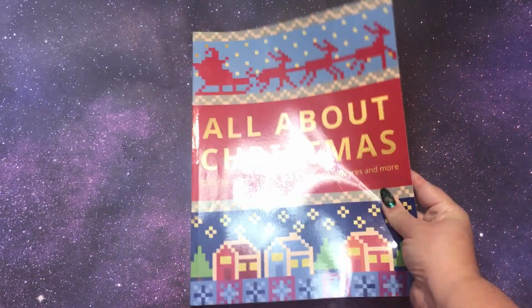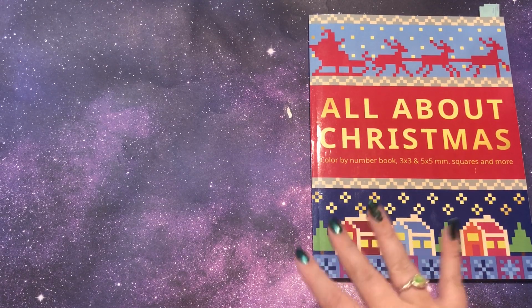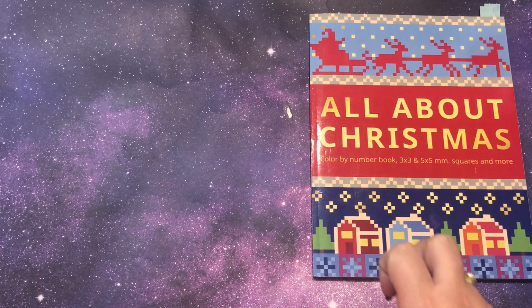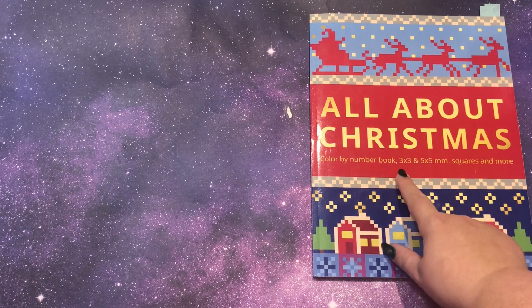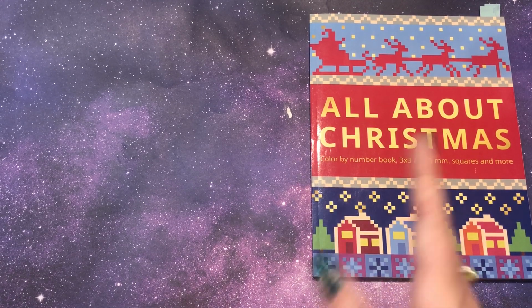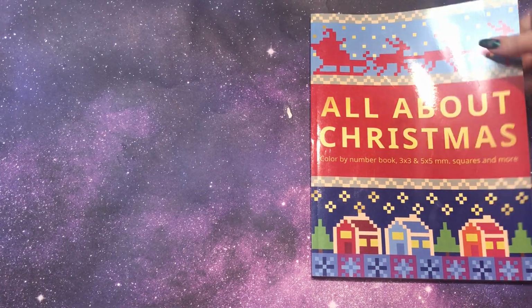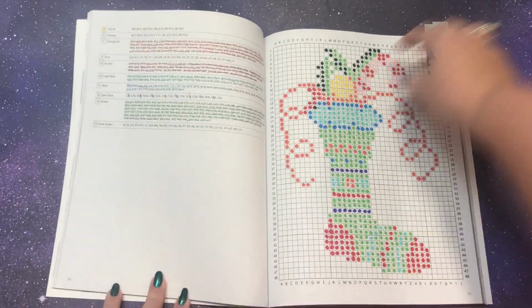I have two done in Belba Family's All About Christmas. This is like a three-in-one book, so it has their Clever series, it has their 3x3 squares, and then it has traditional color by number. Belba Family is crushing it with these new releases and with all these different types of coloring. I am very impressed and excited, and I ordered two of their new books, and I'm upset at myself, but it happened. That's fine.